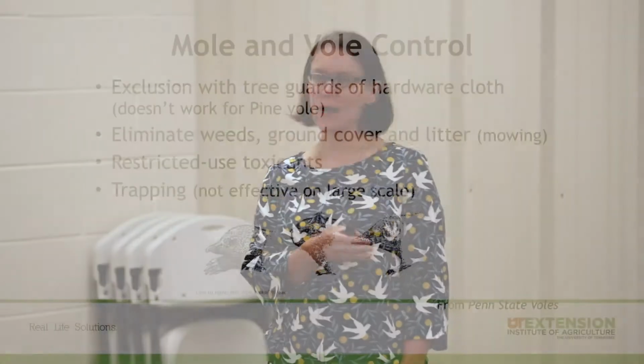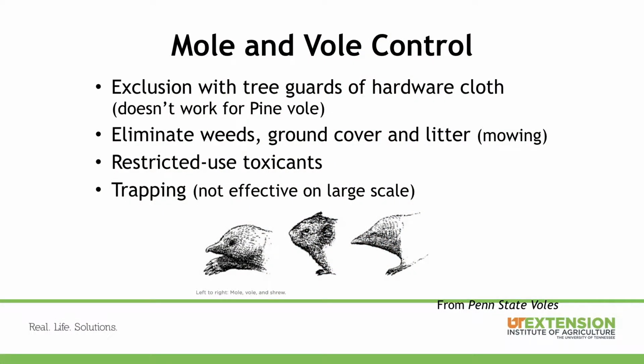So mole and vole control is kind of one where it's good luck if you have a mole or vole problem. Some exclusion with tree guards will work for some types of moles, but it doesn't work for the pine vole. We have about 2 or 3 species of voles that we see in Tennessee, and pine vole is one of them. And the hardware cloth can work for other types of voles, but not for that pine vole.